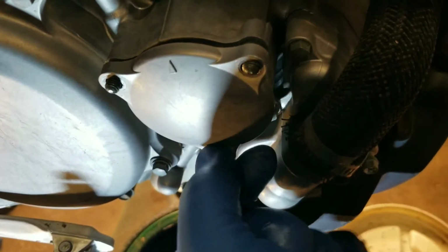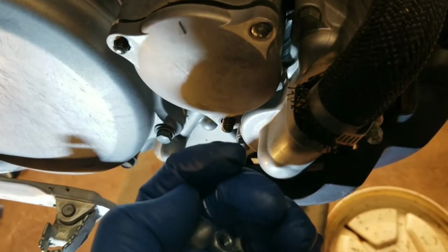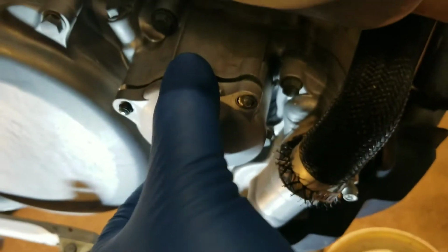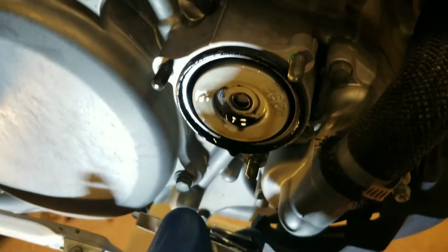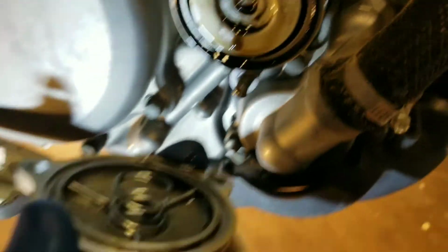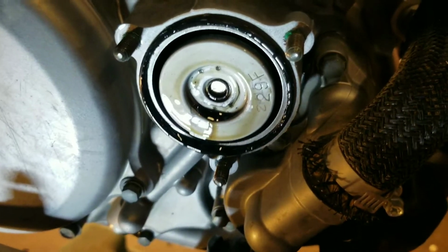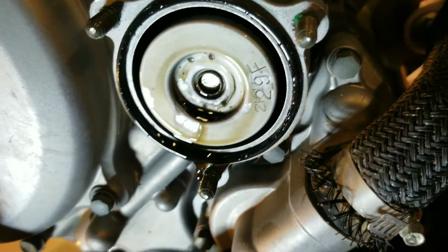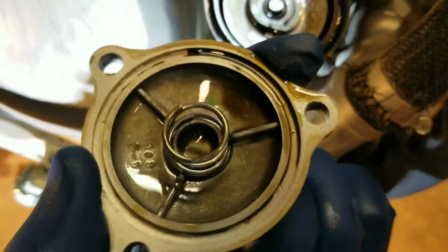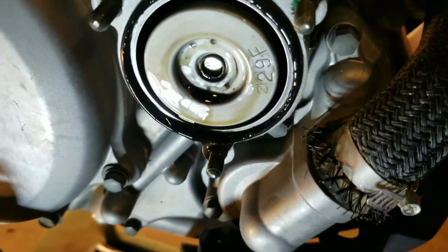So I am removing the 3 10 millimeter cap nuts. And let's see what we got here. Oh, good, there is a filter. Yeah, be sure not to lose the spring. And unfortunately, I was not able to get new O-rings today. I'm going to have to order some. There's this big one and there's a small one inside, but okay, this looks pretty good. And let me pull out this filter, have a look.